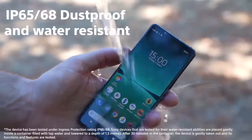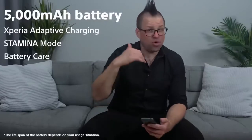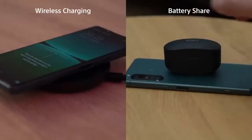The Xperia 5 Mark IV is also built to last with Gorilla Glass Victus, IP65/68 certification, a 5,000 mAh battery along with technologies to keep your battery healthy for longer, and wireless charging for the first time in an Xperia 5 series. It's hard to believe they managed to fit all of that in here.